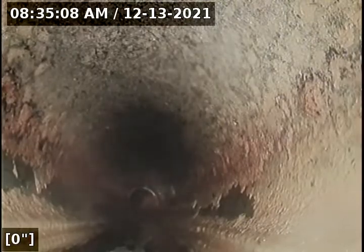So I'm in the sewer line right now. The purpose of this inspection is to determine the overall condition and serviceability of the sewer lateral for this property to the city main. I'm going to go ahead and begin the scope. I've zeroed out my foot counter. A little bit of standing water, but nothing of any significance at this point.